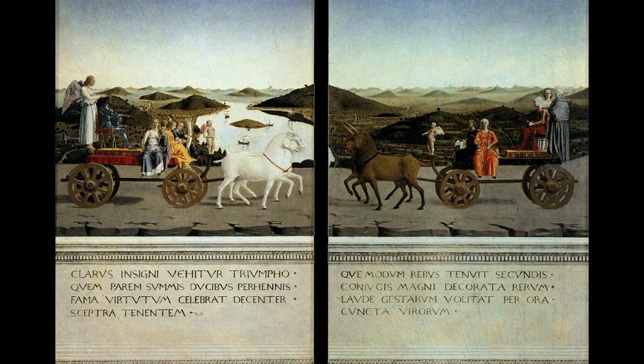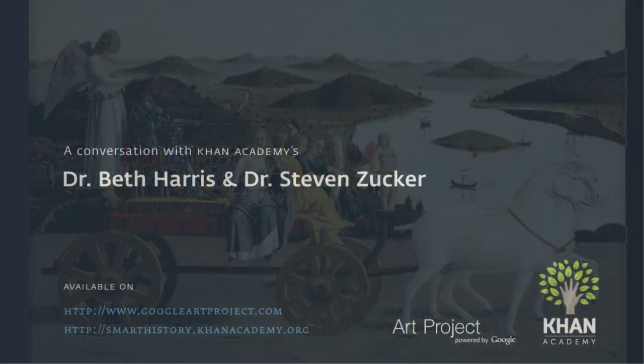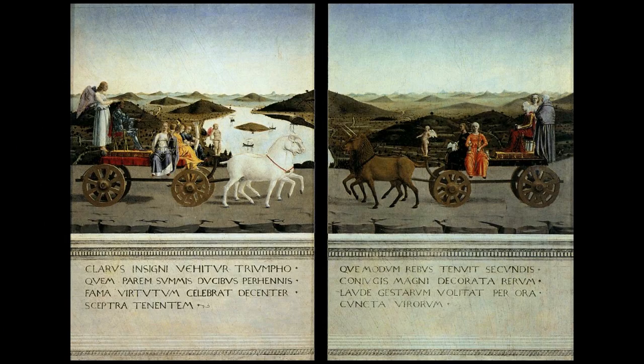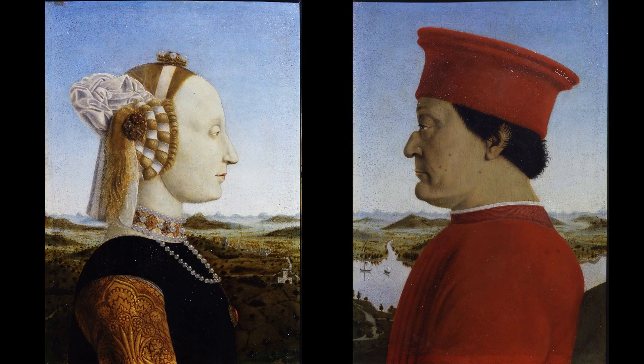And one example of that can be seen on the Duke's chariot, which shows facing us, sitting, but full frontal, a personification of justice. And you can see she's actually holding the scales of justice in her hand, as well as a sword. On the female portrait, the cart is being drawn not by horses, but by unicorns. It's really a fanciful landscape that they're in as well. There is this real sense of imagination and an attempt to invent a kind of iconography that ennobles the figures represented. And we have that typical Piero della Francesca sense of geometry and formality that I think complements the portraits themselves.